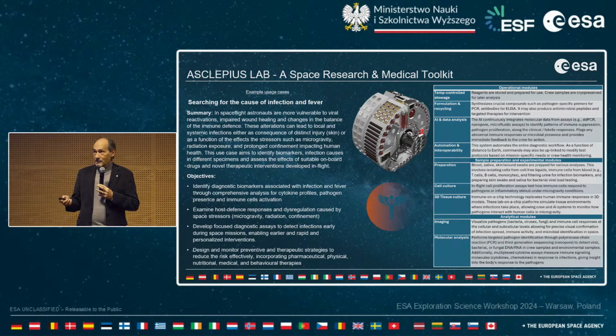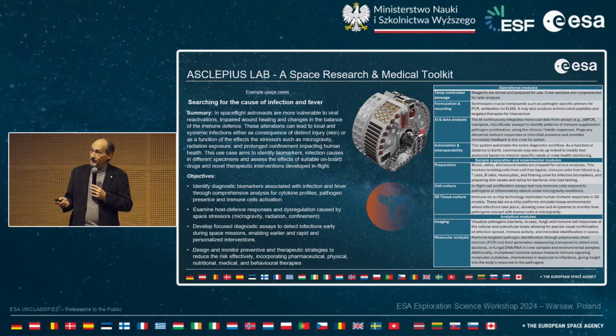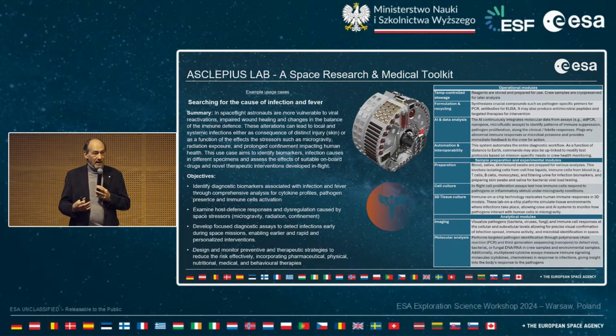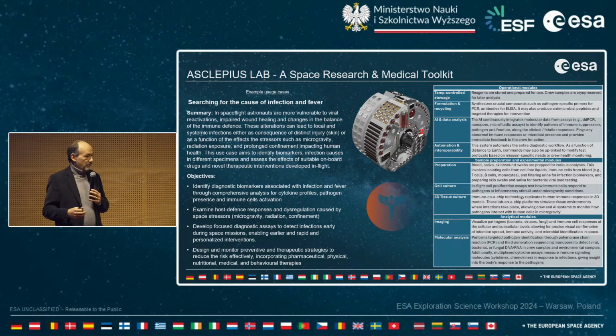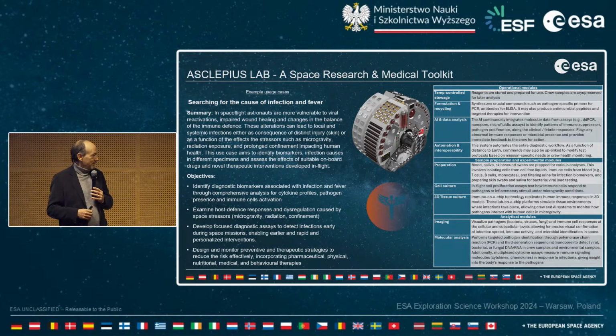And you may see here just a very simple case. A patient comes to the doctor with fever and infection, but in space, there are a lot more steps to consider, because you have only limited resources, and you cannot send the samples somewhere else because you are somewhere out there. So this is the challenge in this easy use case even, and more use cases to come. Thank you.